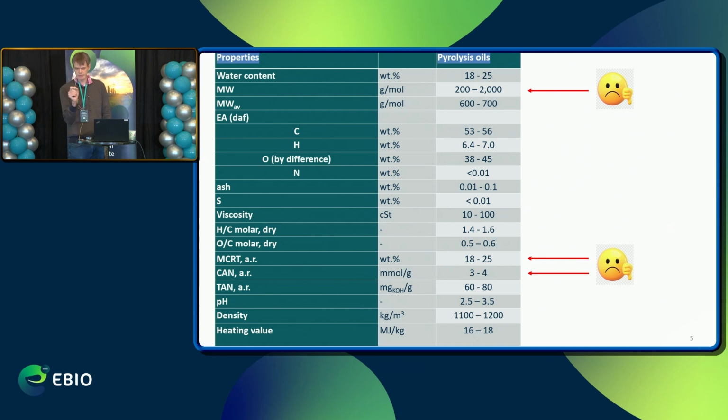So what is my objective, if I want to make these oils better, is to get rid of some oxygen functionalities. And these oxygen functionalities are literally those of the cellulose, those of the sugars. So if I'm able to change the sugars into something better, then I'm able to bring this path forward to a refinery. Sugar chemistry is very, very well known.